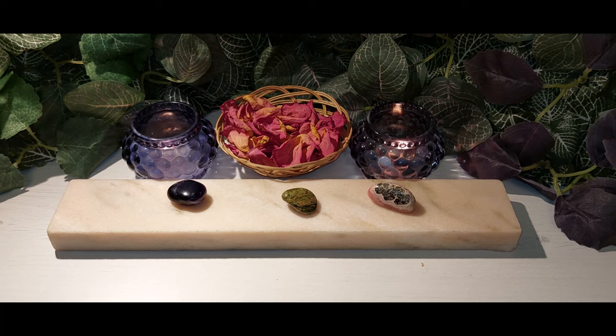So I'm going to make this a nice and long reading as well, and I'm going to be looking at pretty much every insight I can get from cards, from charms, from astrological notes, astrological cards, from astro dice, you know, everything I can get my hands on. So yeah, I'm not going to hold anything back.